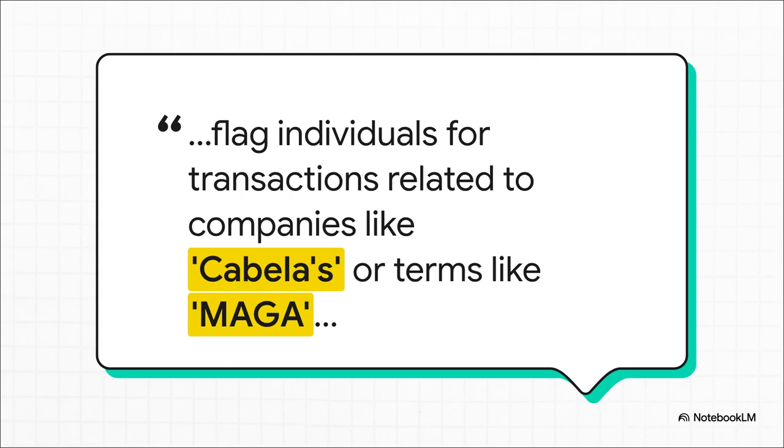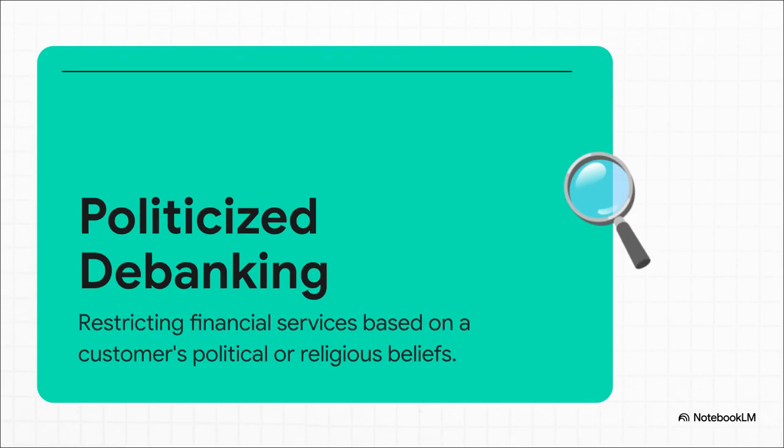Now, flipping to the other side of personal finance, a different order tackles the very ability to have and use a bank account. And it uses this incredibly specific example, alleging that after January 6th, the government suggested that banks should flag their customers' transactions for things like shopping at Cabela's or using political terms like MAGA in payments. And that allegation leads directly to the core policy goal here, to put a stop to what the order calls politicized debanking. The argument laid out in the directive is that you should only lose access to a bank for financial reasons, actual risk, not because of your political or religious beliefs.